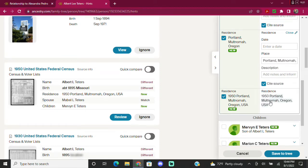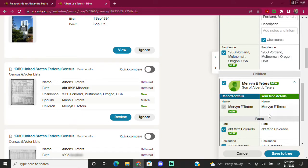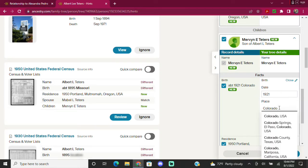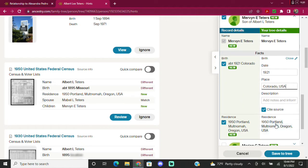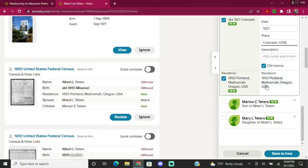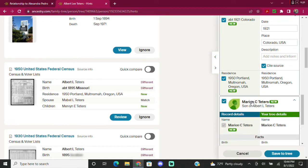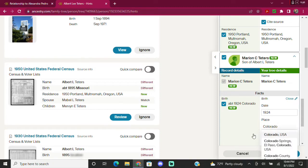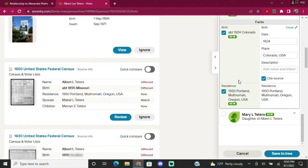And I like to have it to where it pops up a certain way, and then I'll add all 3 children, so I can at least have a basis to work off of to try to connect to see if there was another child that was roughly the same age. Yeah, because this kid, Mervyn, was born in 21, and Marion, which is the one that's closest, yeah, she was born in 24. So she's probably going to be the one that connects, because she's the only one that fits the appropriate age range for the gal that I'm looking for that connection.